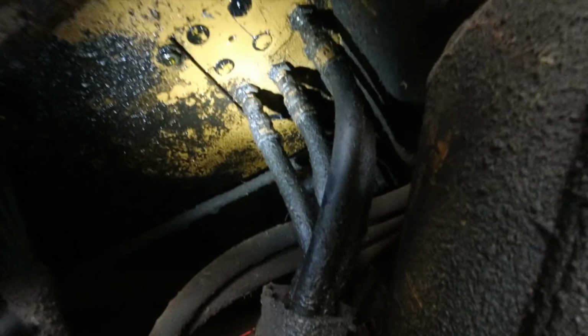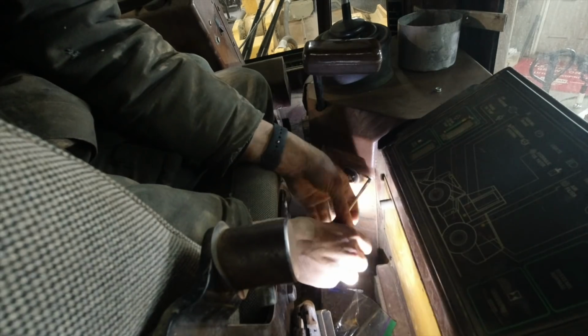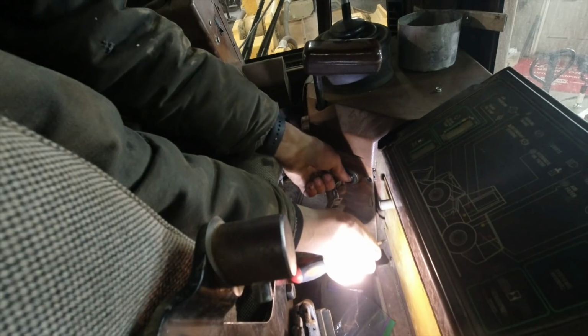Well, it looks like it's coming from up there because there's a lot of, not so much dirt, and see a lot of paint, and there's a lot of drips up there. Ooh. That was scary.